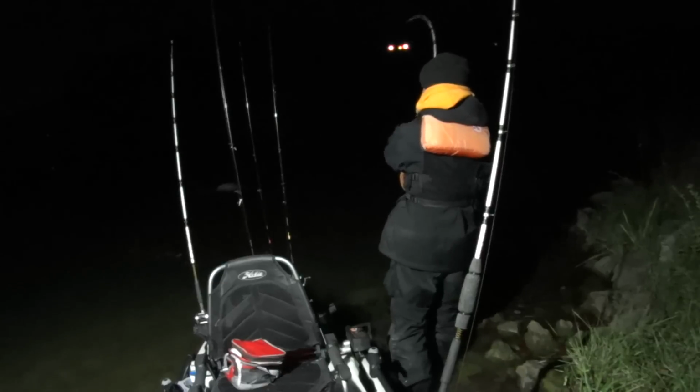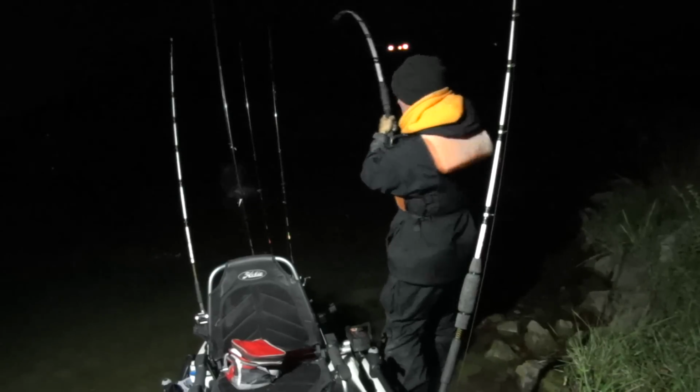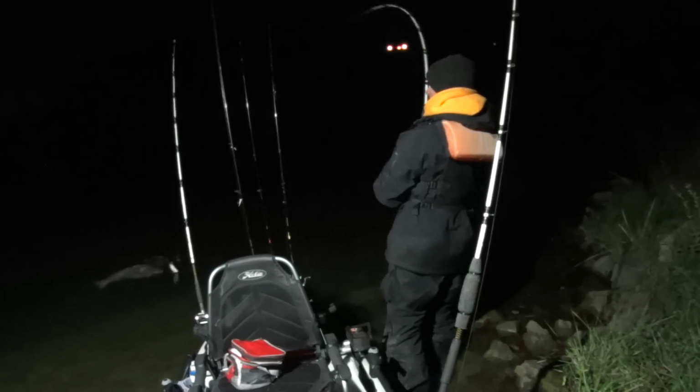Fish on, fish on. Yeah, buddy, we hooked up again. Probably been about an hour since that last fish. Another good blue. Right there at that rod tip too. That's getting hit too. Man. That's another good fish right here, y'all. Well, he ain't done neither.